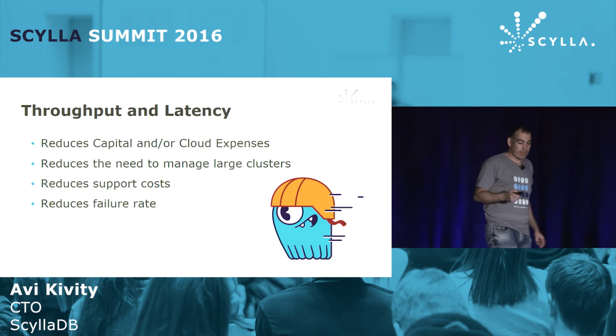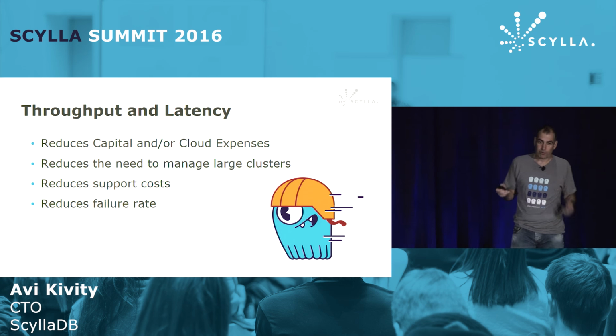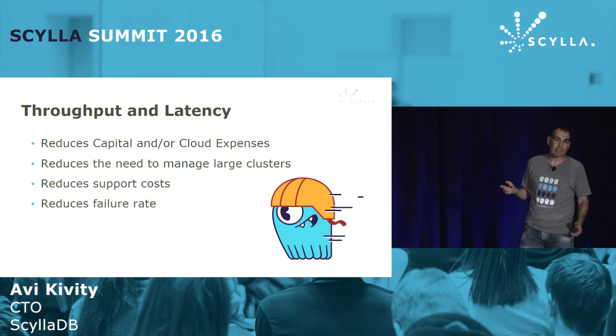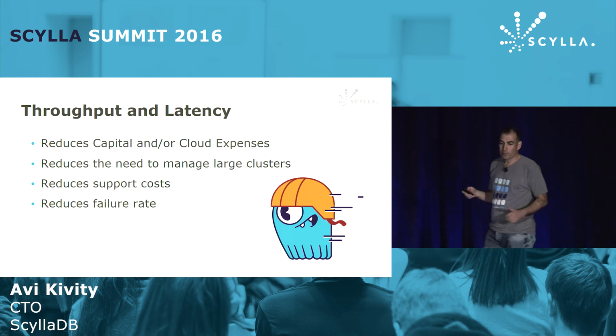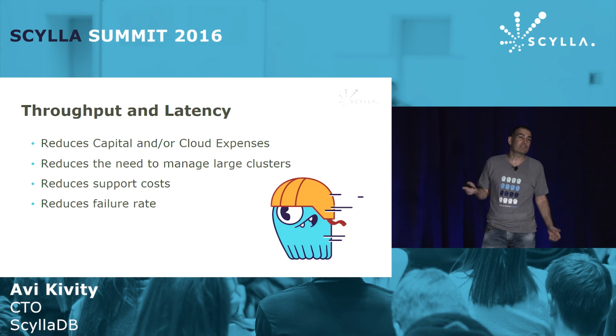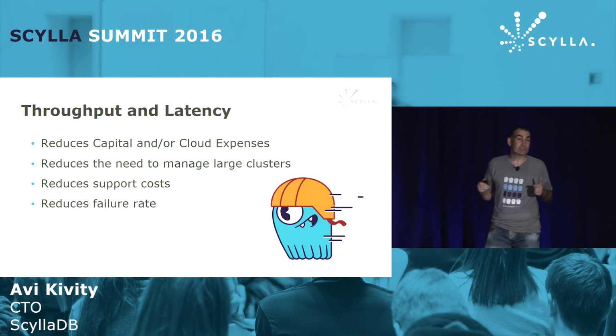So what's the good thing about throughput and latency? Of course, more is better, but it also translates into money. It reduces your capital expenses if you're running your own data center, or your cloud expenses if you're fans of Jeff Bezos. It reduces the need to manage large clusters, and operations are a big component of your costs. You need to have people monitor the clusters and fix any issues. It reduces the support costs.